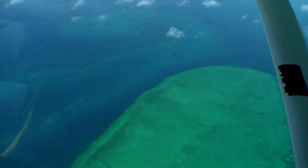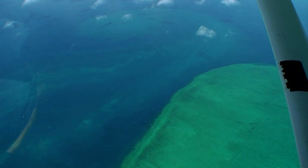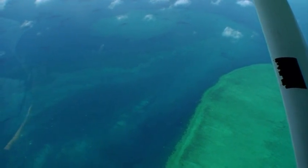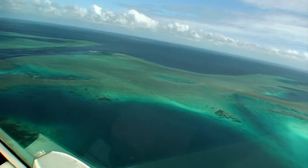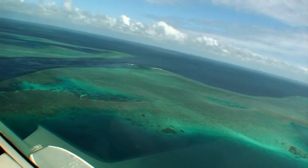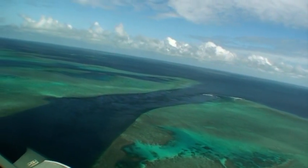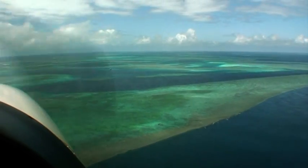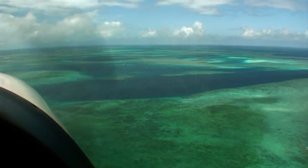GTs are widely distributed through the Indo-Pacific region, and there are many areas that claim to have the best GT fishing. One of the greatest would have to be Australia's Great Barrier Reef. Seeing the Great Barrier Reef from the air, you could see the maze of complex reef with strong currents pushing through the channels. It's easy to understand why this environment is so rich in sea life.